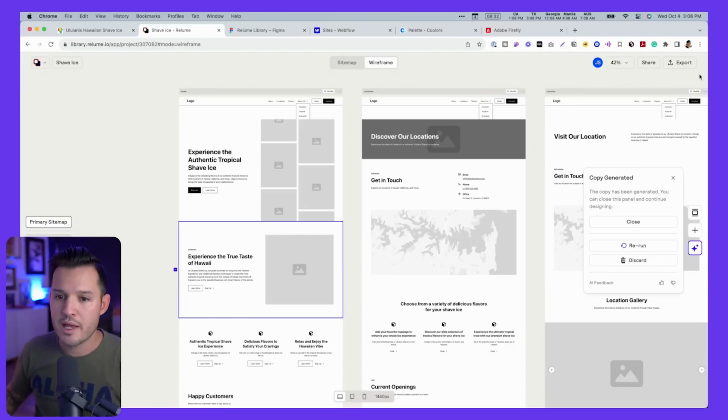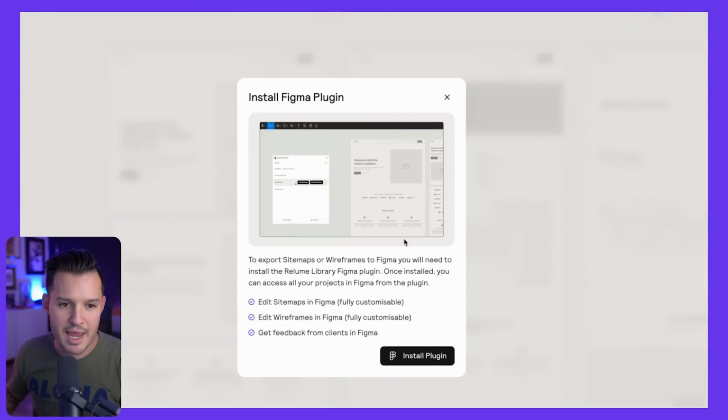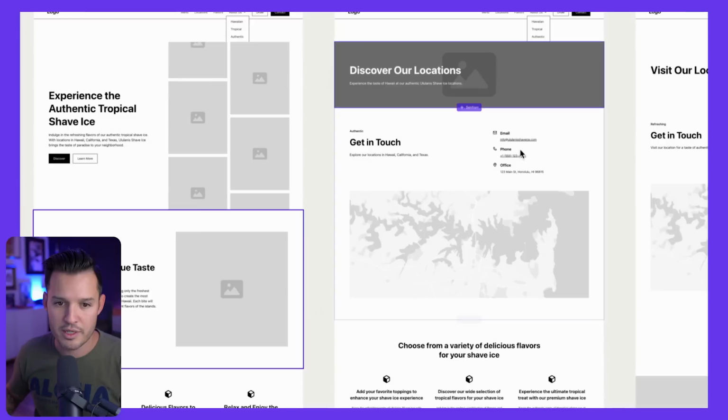So to do this, we're going to head up to the top right hand corner. I have a couple of options here. We're going to export to Figma or to Webflow. Let's export to Figma first. And when we do that, it's going to say, hey, just make sure you install the Figma plugin. Okay. And we already have that plugin installed.